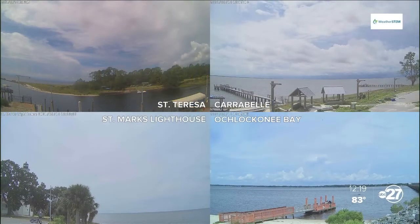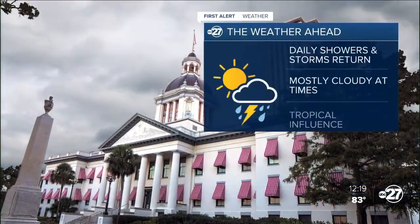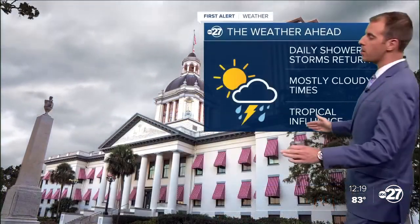Here's a look outside. Time's 12:19. It's a pretty cloudy look down toward the coast, as it is elsewhere across parts of the Big Bend and southern Georgia, as that upper level moisture from Nicholas spreads in. Now we're going to break all those details down as daily shower storm chances return.